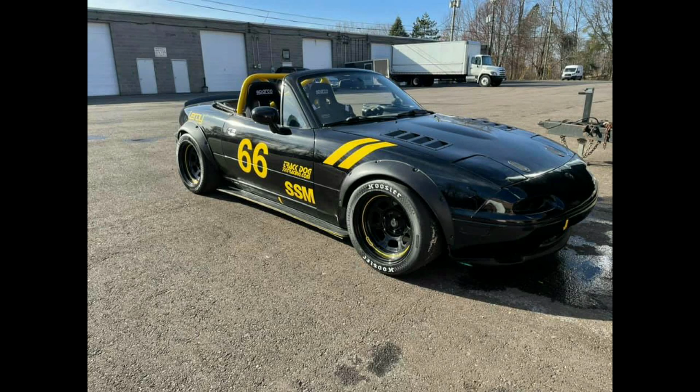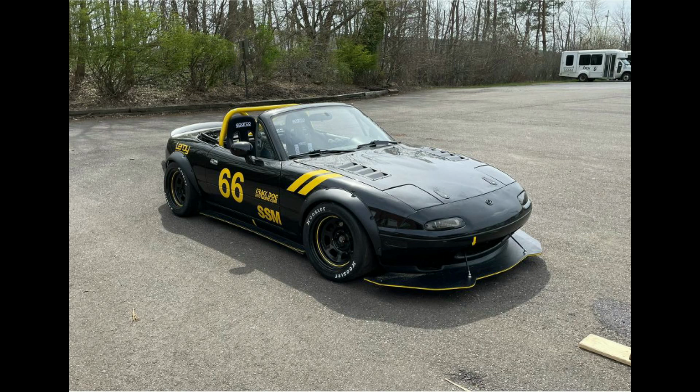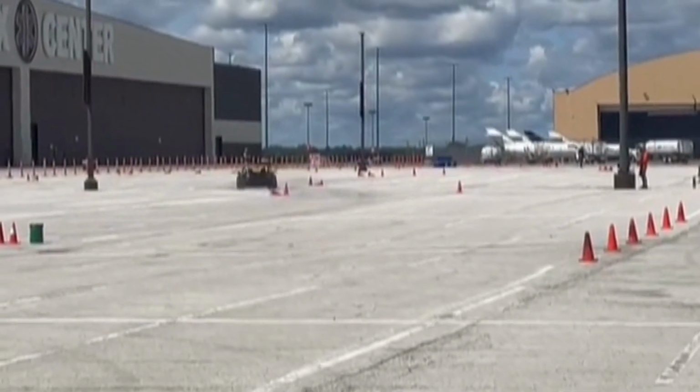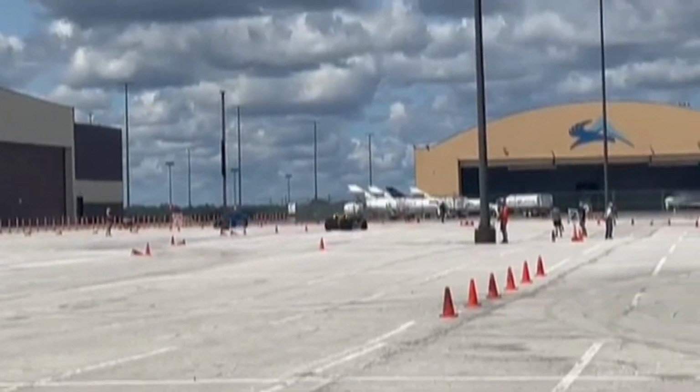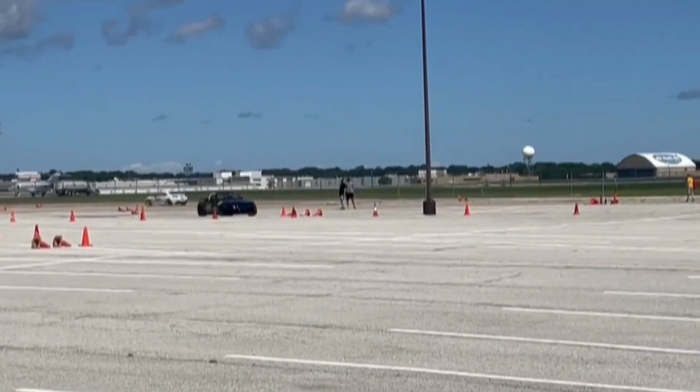Then about 2 or 3 years ago now, we made the jump to SSM and took it off the street. Went to a supercharged motor, big flares, Hoosiers, spoiler, gutted all of the creature comforts out of it. AC, cruise control all gone, radio gone. Went through the whole lightning process. The soft top is gone.